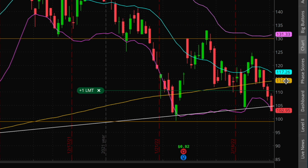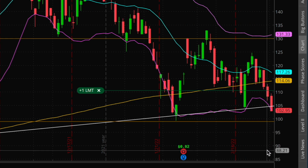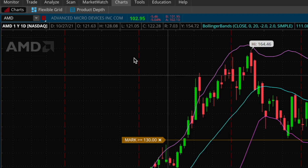Of course, this could also be the first time where this trend line definitely breaks in a significant way and AMD just catapults to the downside. In which case, if that were to happen, it also would not be a big deal. And that's because that exact kind of scenario did play out with my United Airlines position. So now let's come back to the monitor tab once again.